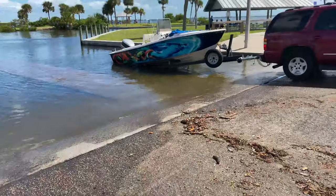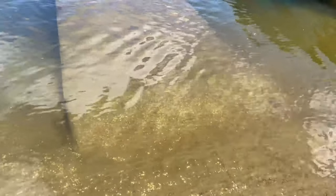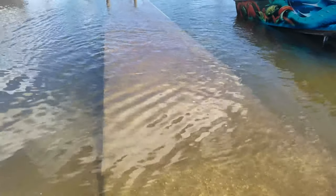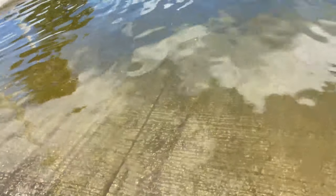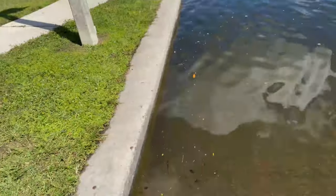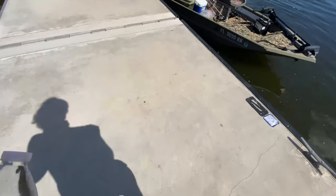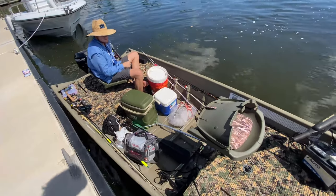Here at the ranch, that's her boat. Just kidding. Someone else's boat. Got some mullet right over here, but the dock is literally underwater. It's insane. The flooding in Miami is happening everywhere in Florida or something right now. I don't know. Hey, we're over here on Garrett's boat today.